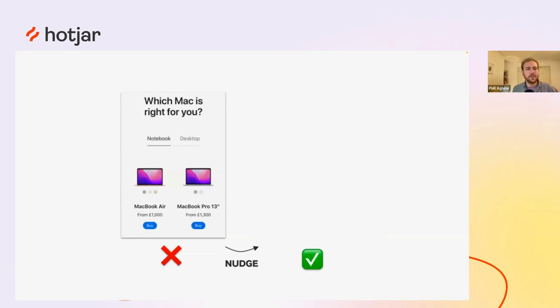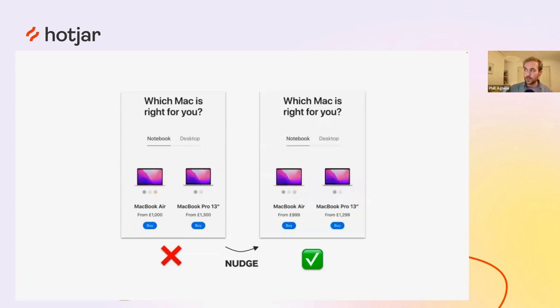Some people say, when you talk about charm prices, oh, this is something that cheap brands do. I would only use a 9 ending price if I was a cheap brand. Well, Apple apply this to every single one of their products. Go on apple.com today and you will see all of their products priced like this, from 999, from 1299. They apply it because they've done enough tests to prove it works. This is definitely worth testing for your site. Try charm pricing, see if it works for you.